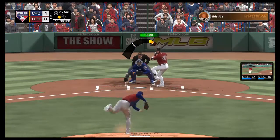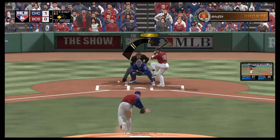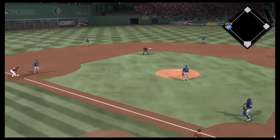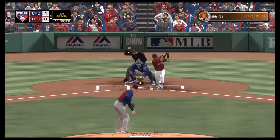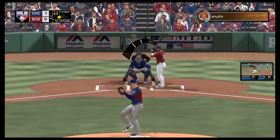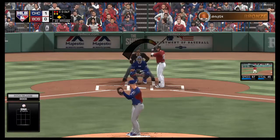From the stretch, here's the pitch. Just caught the inside corner with a sinker. The 0-1 delivery. In the dirt and blocked behind the plate. Good job keeping it close as the count goes to 1-1. Changed things up on him, and he got him to swing through it. 1-2 now. Hoping to send him packing. Pitch on its way. 2-2. Runner at third here. Nobody out.